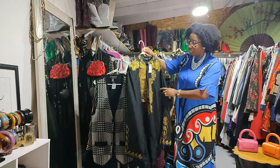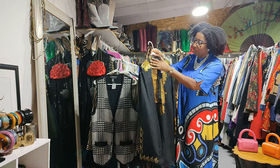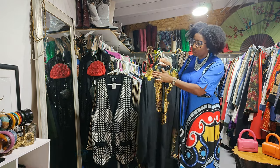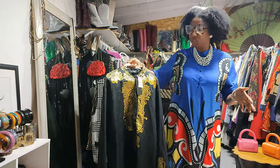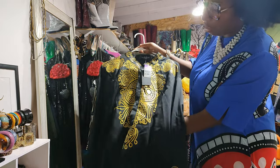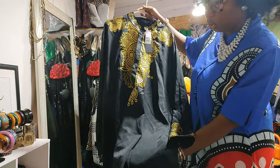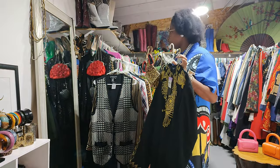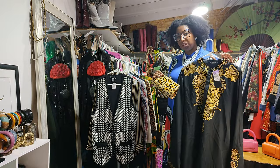So this is such a nice piece. I love the patterns here. It looks like an embroidery, which is gorgeous. I mean, the mix between the gold and the black, this contrast is just so chic. And now I'm just taking out this, for example. This is something you can definitely wear together, sis.